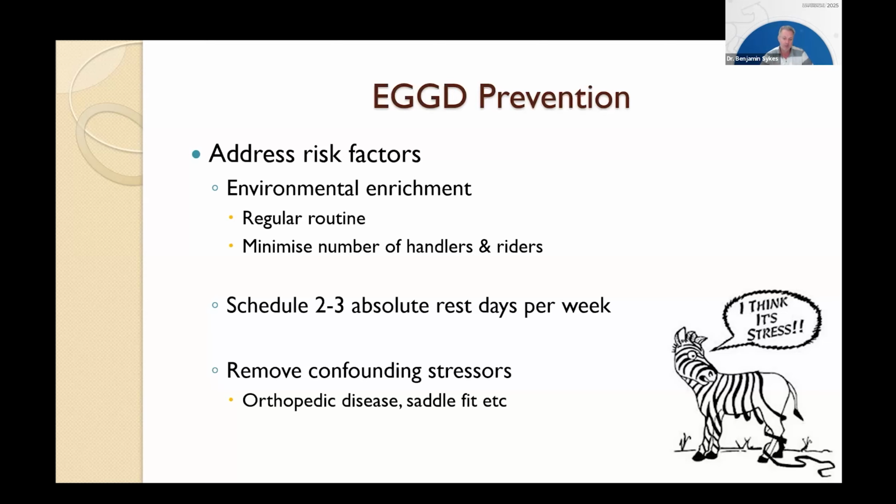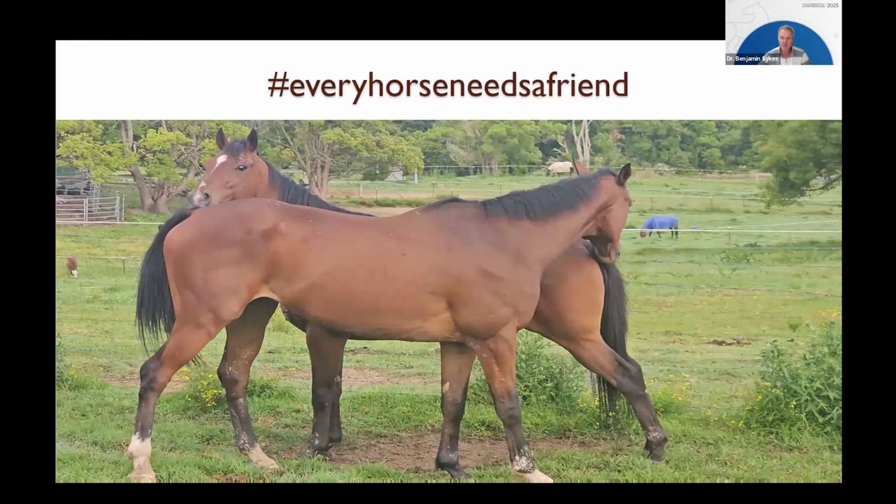are less likely to respond to drug treatment for glandular disease, suggesting that the pain from these is driving gastric disease. So we can't just treat the stomach, we have to step back and treat the whole horse. And then we think about this environmental enrichment and this behavior in horses out on pasture.